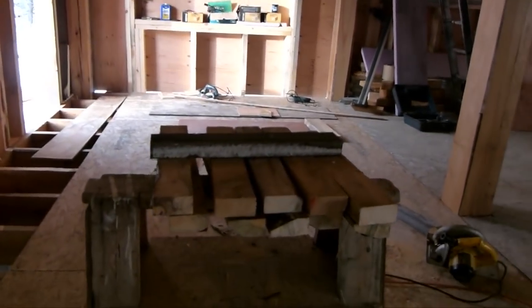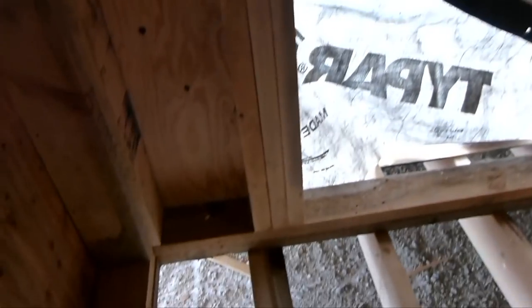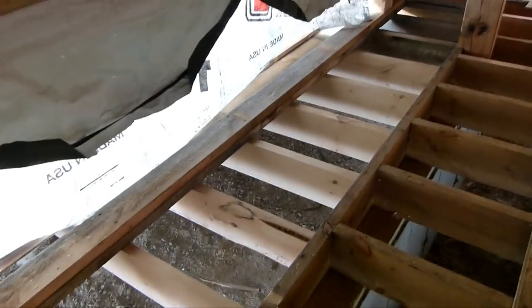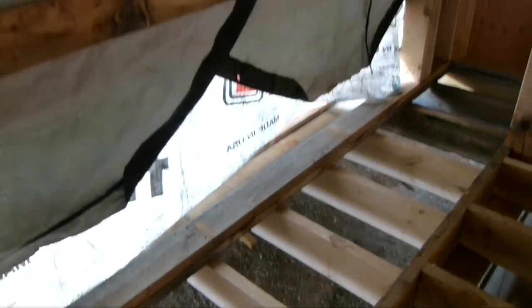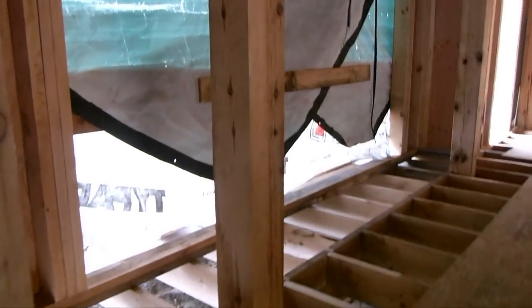Not too bad. So I got all these little pieces, some more blocking. It's a story of blocking here. I've got these two foot-long pieces of 2x4 that I'm going to jack up these floor joists with, so this floor can continue out into this sun bay giant window area. So that's what I'm working on now.